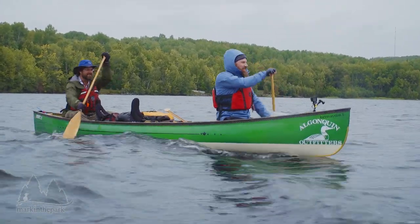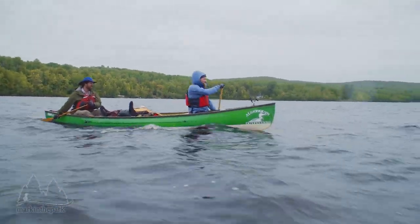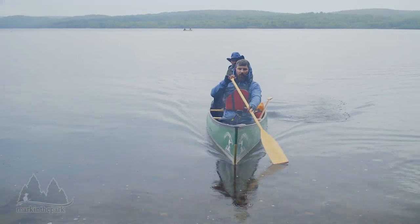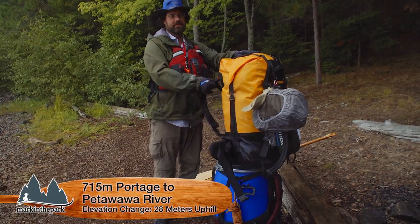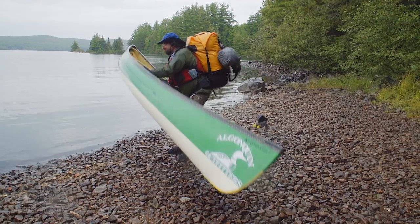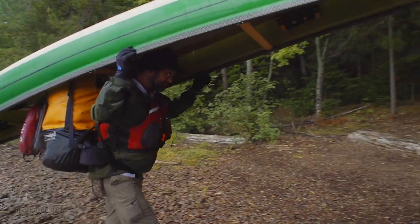We're gonna get there. Just want to get across this lake. Get off this choppy. It's actually not choppy. It's just annoying. Just getting ready to get out on our first portage of the day. Your cushy pad fell off.